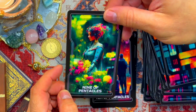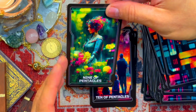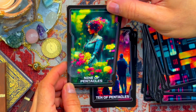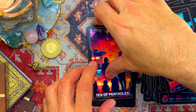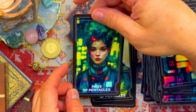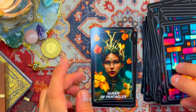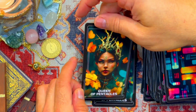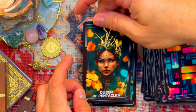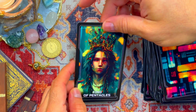Nine of Pentacles. You know, the lady with the coins and the falcon. But in this case, it's a break from that hardware technology into a gorgeous lady who's enjoying nature. Ten of Pentacles. And then we have the court cards. Page, the Knight. I like this Knight. Queen of Pentacles. She looks not entirely human, right? But still beautiful. So does he. Doesn't look entirely human, and yet he's beautiful.